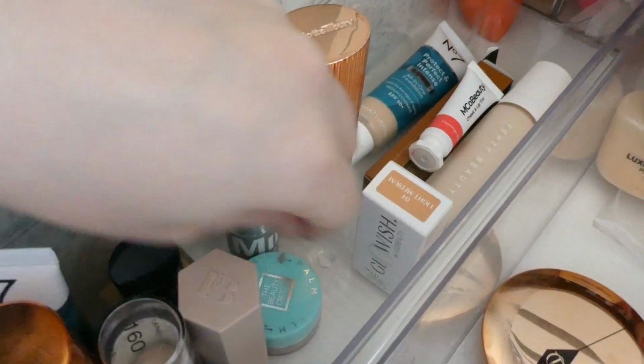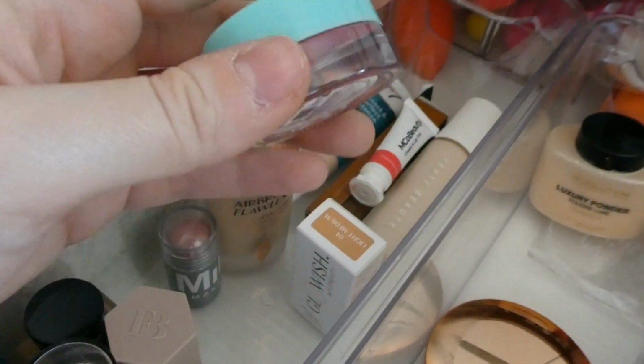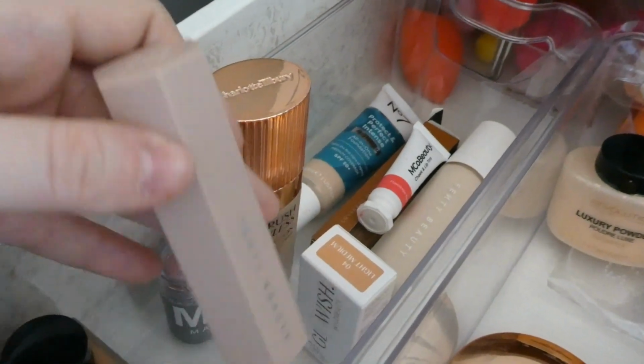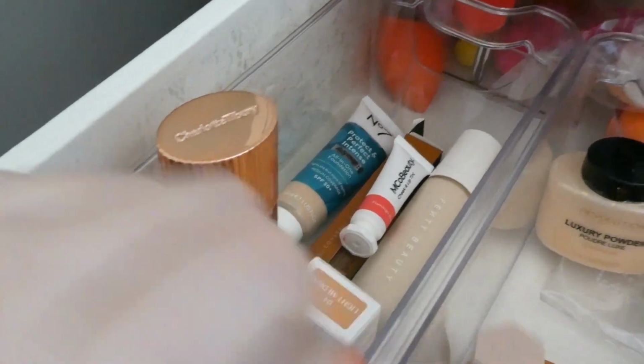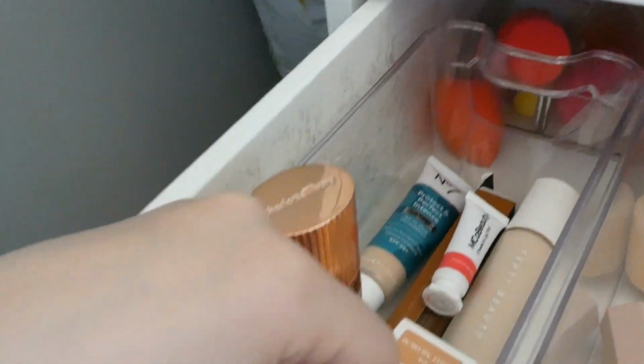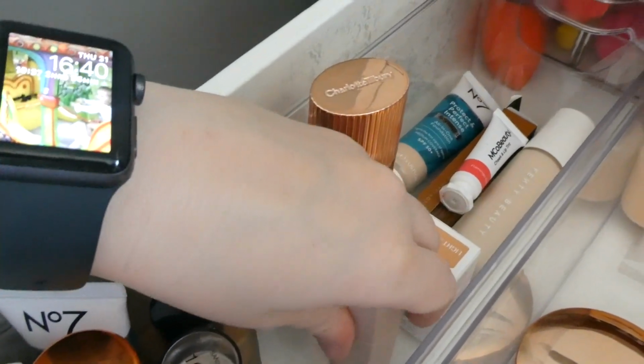That is definitely staying. This is the Beauty Crop Palm Balm. I don't like it. Yeah, this one can definitely go. This little Fenty, it's actually a highlighter. So, as you can see, it's a highlighter, but it's a very peachy coloured highlighter. So, I really want to see if I can make it work for me for blush. So, I'm going to keep it.